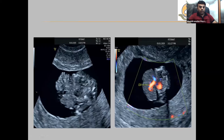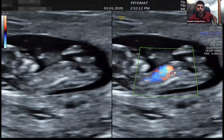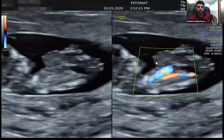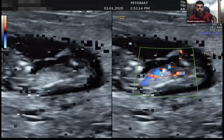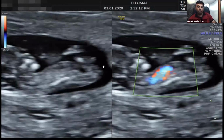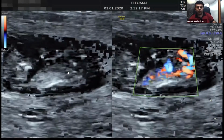So there is a large anterior abdominal wall defect with herniation of bowel and liver also, without a limiting membrane. The clip is showing that the defect is large enough and it comes up to the lower part of the thorax, and the heart is shown at the base of the defect, and some part of the heart is also herniating into the defect. Cord is inserted below the defect, not onto the defect.